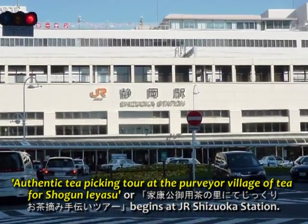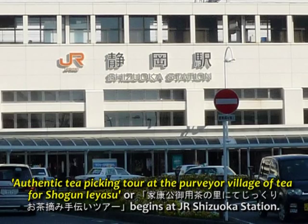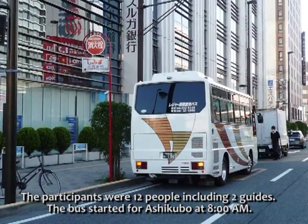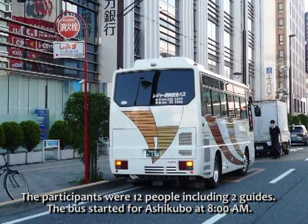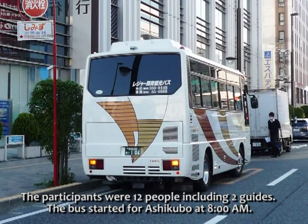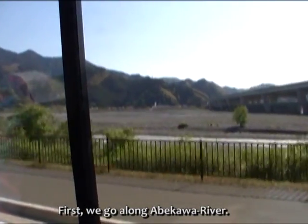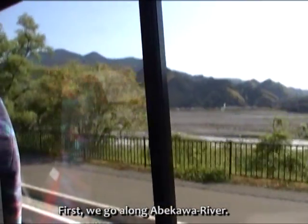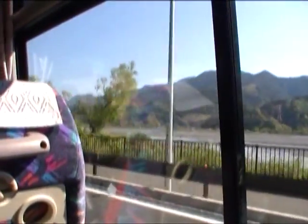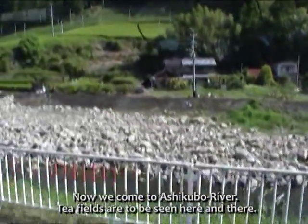Authentic tea-picking tour at the purveyor village of tea for Shogun Ieyasu begins at JR Shizuoka Station. The participants were 12 people, including 2 guides. The bus started for Ashikubo at 8 a.m. First, we go along Abekawa River. Now, we come to Ashikubo River.